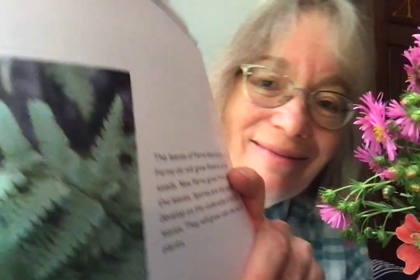The leaves of ferns have another job. Ferns do not grow flowers or make seeds. New ferns grow from spores on the leaves. Spores are tiny bumps that develop on the underside of the fern leaves. They will grow into new fern plants. And I didn't have any ferns with the spores underneath to demonstrate with a picture. Maybe I do now, though. I have a lot more ferns.